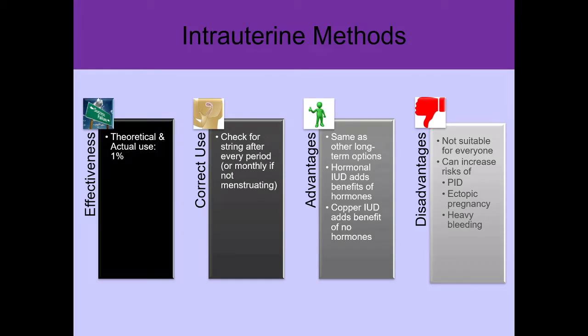It also can increase the risk of heavy bleeding. And if a woman is using an IUD and starts having heavy bleeding, she really needs to have it checked out because of the possibility that there's perforation of the uterus. So anytime there's heavy bleeding present, it needs to be checked out by a doctor.